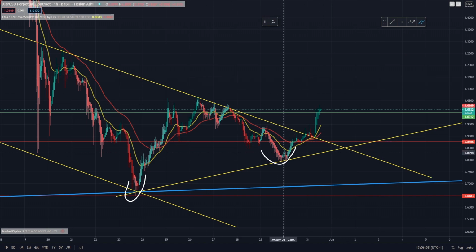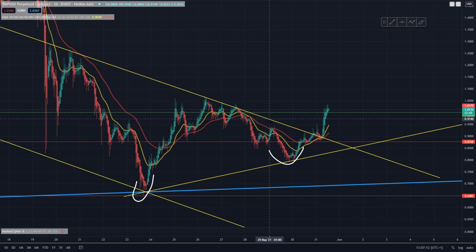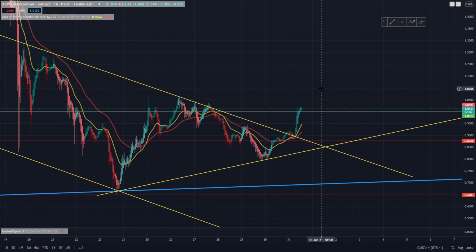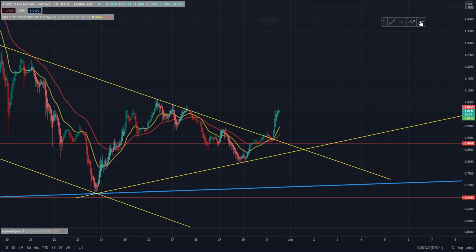And as you can see, we've come back up here, basically traded sideways for a little while, and then we did get this bullish flip of the EMAs, right on the cusp of bouncing in and around this channel, trying to break it. And then boom, we've got the nice clean confirmation that we've broken out of this channel here.